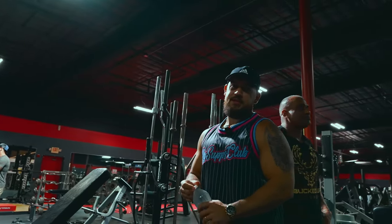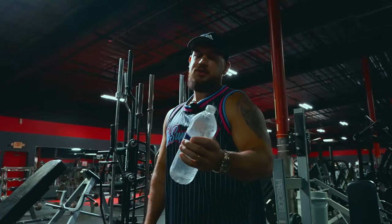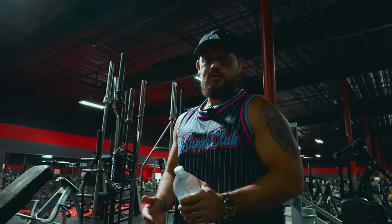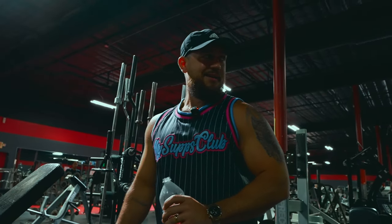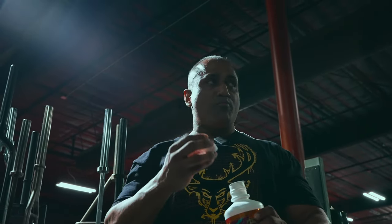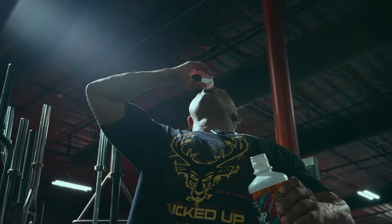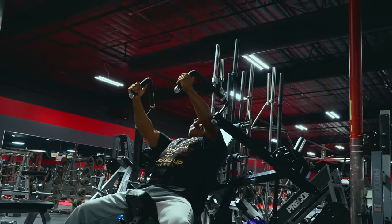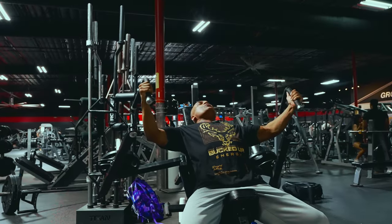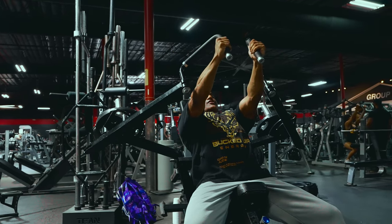The key with this pump sauce is it's glycerol based. It does have citrulline and agmatine sulfate. It's got some Himalayan salt. So you want to make sure you drink water. The glycerol works substantially, light years better when you have a lot of water in your system. Helps it go down a little bit. Make sure you swallow. I do about a 3 count to 4 count down, and then I'll concentrate the contraction.